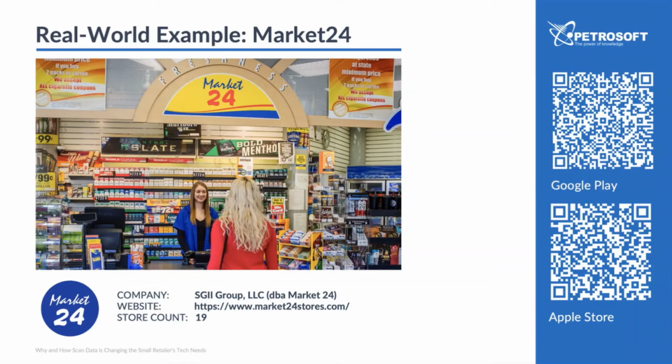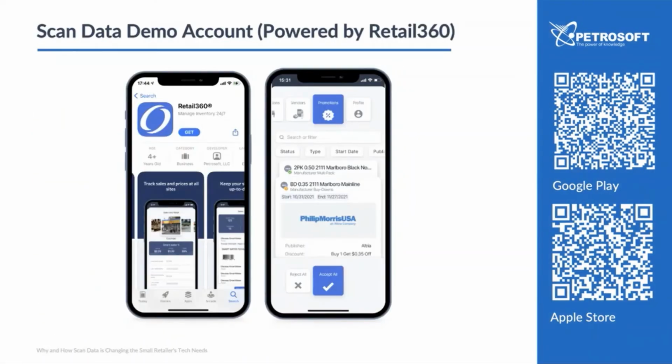Again, this is just showing Retail360. Retail360, I do want to point out, is not just for scan data, but it powers our scan data. So if you onboard with Petrosoft, the device you're using to actually manage your scan data is the Retail360 app. Move forward, please. Okay, and then you can find out more.